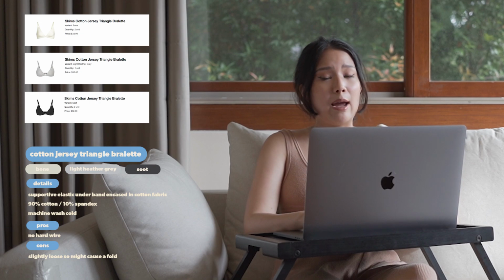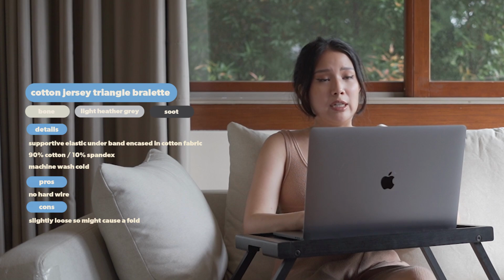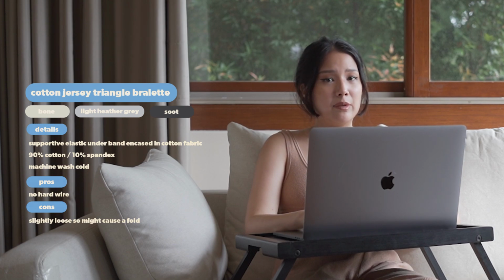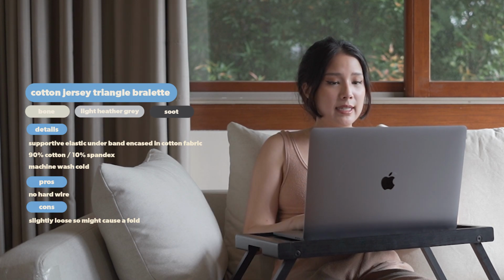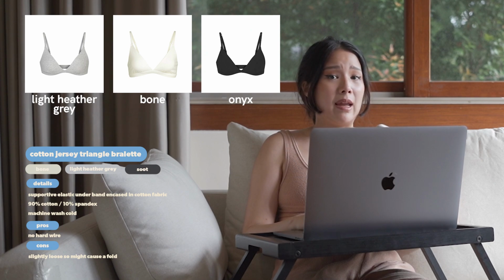So this one I was actually really hesitant to get, just because I am a proud Uniqlo bra and underwear user, but because I've had some of my Uniqlo stuff for a while, I have decided that you need to switch up your underwear if you've had it for a while, because they're intimates. All right, so I purchased this in 3 different colors. I got the light heather gray, bone, and suit. Now all of them are made the same.